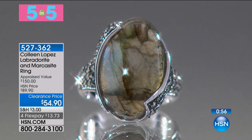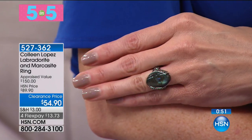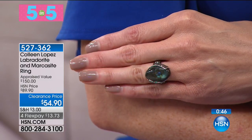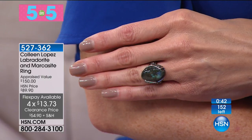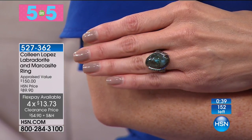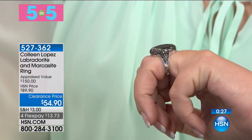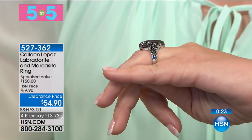This is such a gorgeous combo. I don't know when I've seen a more fun way to pair up labradorite with something really cool, and that is labradorite and marcasite. Now, you girls have heard me say many times, I love marcasite. Marcasite is my thing. I just think marcasite's beautiful. Marcasite looks like black diamonds. It's very vintage and Art Deco inspired, and this ring is cool. This is for $54 and pennies. This is a really good ring. First of all, you have the flash of that labradorite, and then look at how interesting and stunning it looks with marcasite paired with it.